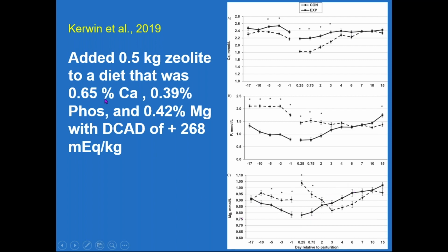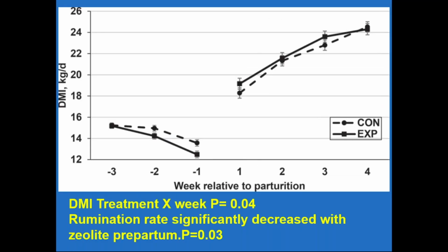You still have to control dietary calcium quite carefully. You can't just add this to any old diet. You have to keep diet calcium relatively low so it can bind that calcium that's left and bring the animal to a deficient zone. One of the bad things about zeolite is that it seems to depress dry matter intake. There is a lot of rock that's being added to that diet. And so you'll see a decrease in rumination rate and a decrease in dry matter intake, particularly the last week or so before calving. However, after calving, just as with all other milk fever prevention type schemes, you see a better, or perhaps a trend towards a better dry matter intake after calving.